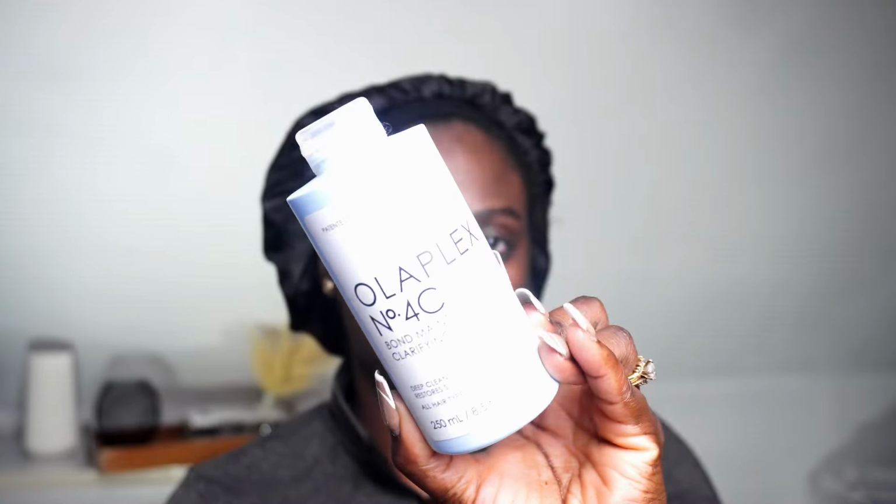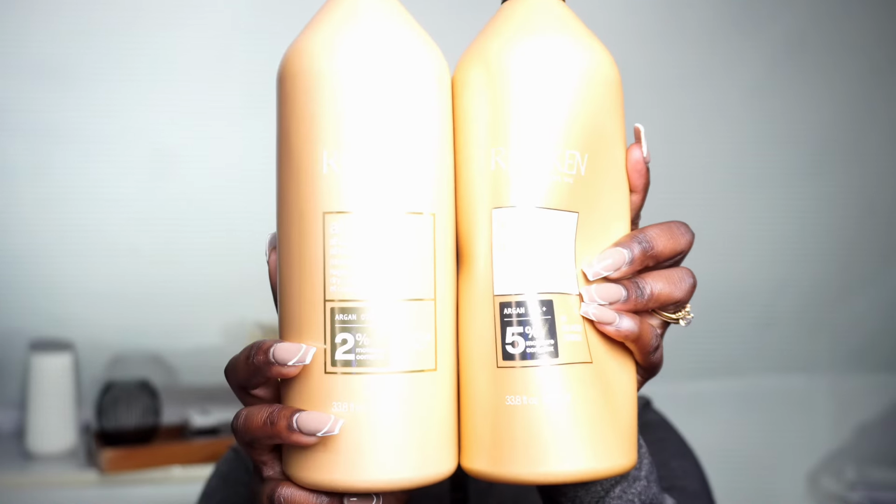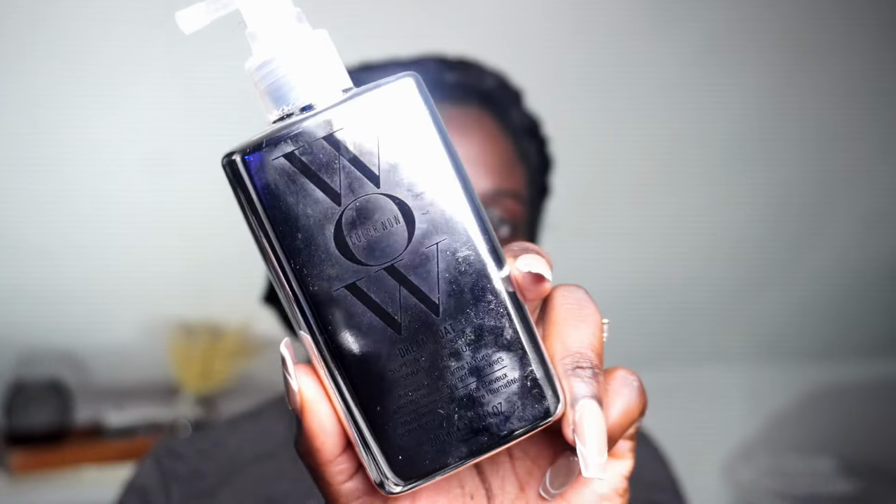So this is the state of my hair after using the heat cap. As you can see, it looks a lot more hydrated. So now I'm gonna go ahead and shampoo and I'll be right back. My hair is freshly washed. For shampoo, I used the Olaplex clarifying shampoo, and then I went in with my shampoo and conditioner.